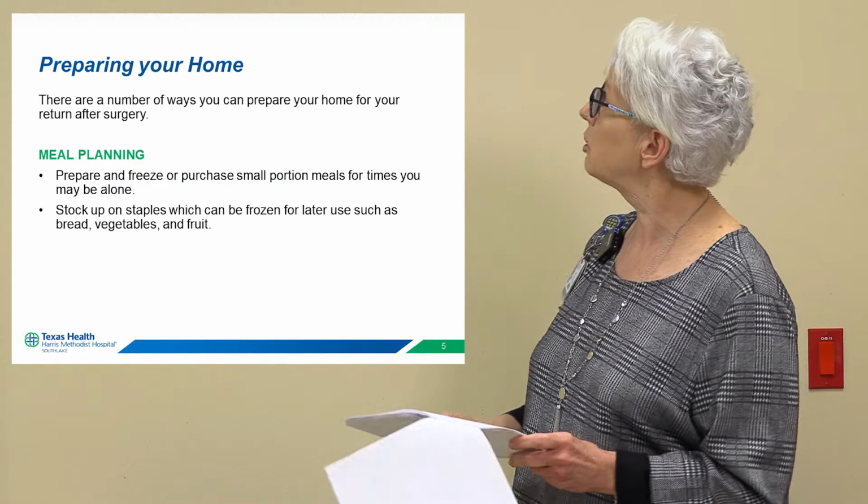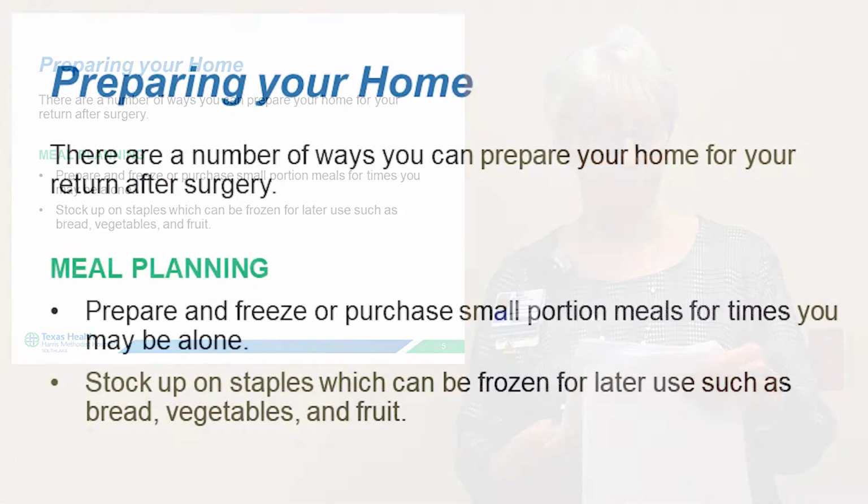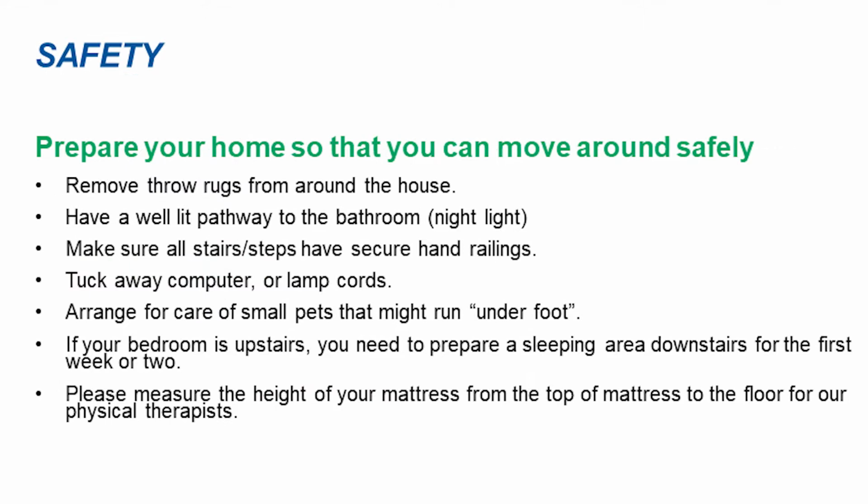There are a number of things that you can do ahead of time before your surgery to get ready. You can do some meal prep: prepare and freeze some meals ahead of time, and stock up on items that you're going to need. Also do a quick safety check around your house. Look around for any throw rugs, plants, extension cords, or anything that might be in your way. You're going to be going home with a standard rolling walker, so you need a clear path.